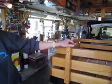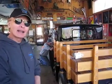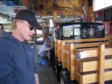The oak bed has been totally reproduced as it was delivered from the Ford Motor Company in 1931. 1931, of course, was during the Depression, and the sales of the Model A had dropped by 2/3 from 1928 and 29 to 1931. So this was the last of this vintage before they moved into the new look.